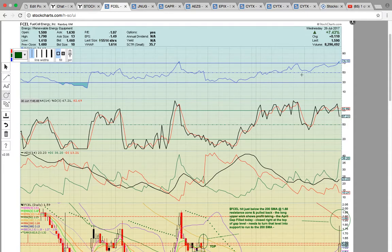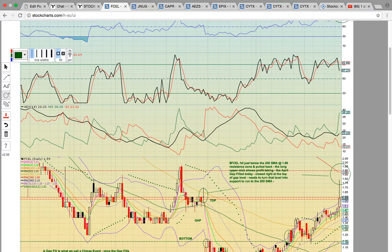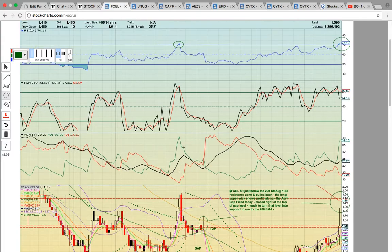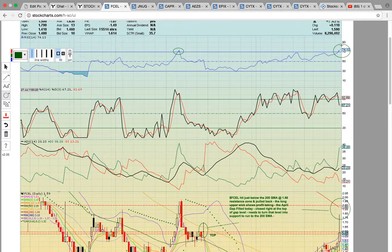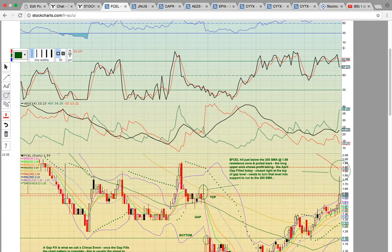We'll take first starting off here with FCEL. This is FuelCell, and it did close above 70 on RSI, so it's at the overbought power level. Above 70 is overbought on our side, and if you can see here on this last big run, it did top out above 70. So we'd like to look at the past historical trend to try to anticipate future price movement. So that time it did pull back. So we'll see if it can hold above.